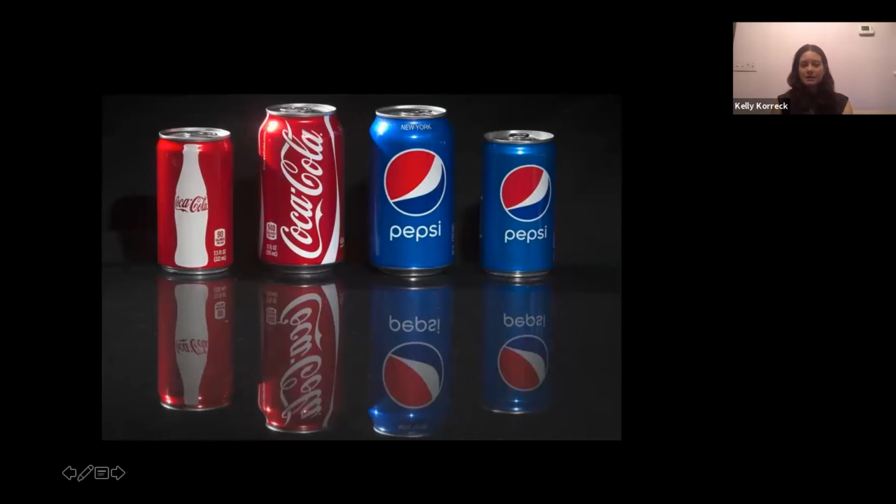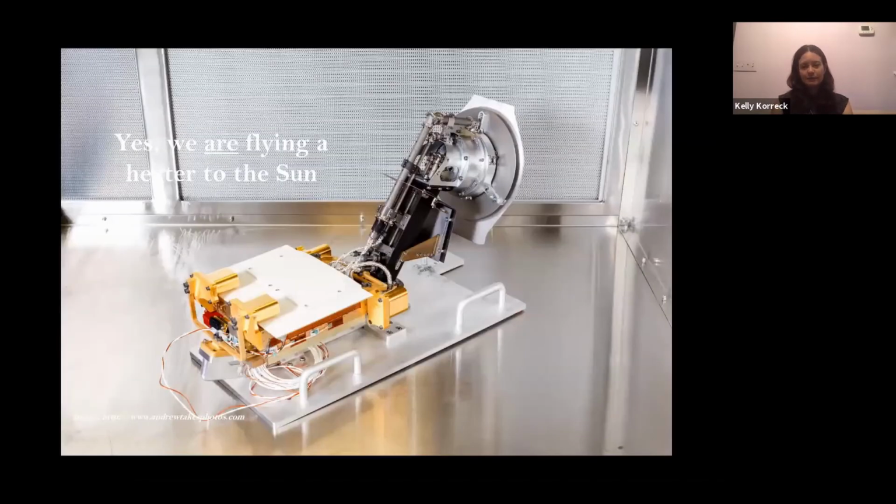So at the same time, we also had to fly a heater to the sun. This is a very unique mission where this part will be so hot that we need to cool it down, and that's why it has these beautiful radiators coming off of it. But we also have a bunch of heaters down here in order to warm up the electronics, because once you're shaded from the sun that close in, there's no other heat source.